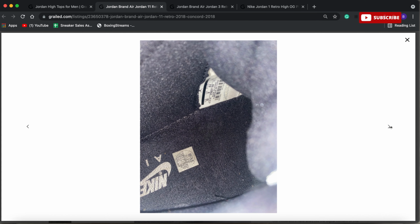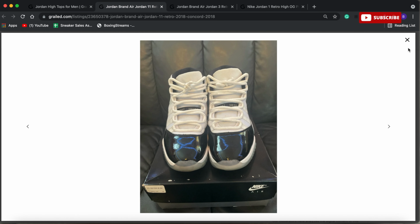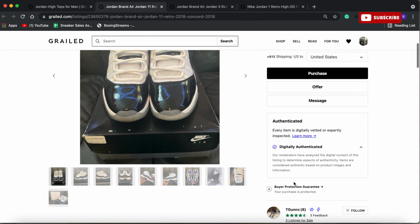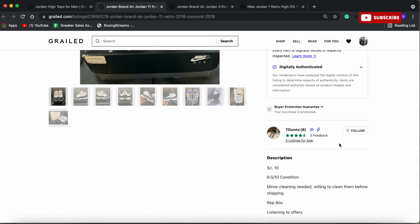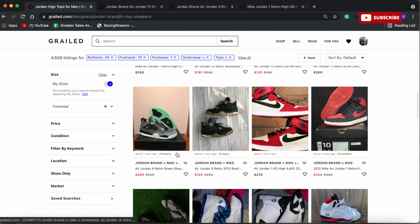Plus they have a stain on the outsole, yellowing of course is the age, but not too crazy. If you think 300 is a good price for this sneaker, you can always offer, like I said, message the seller, and there's that stamp again, good seller feedback, all great reviews, so not too bad. If I was looking for these, I might cop, who knows.